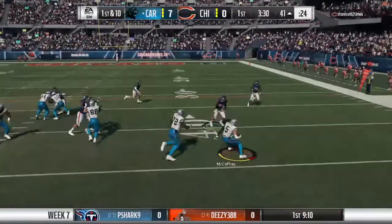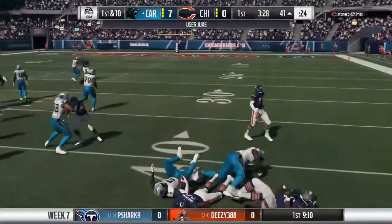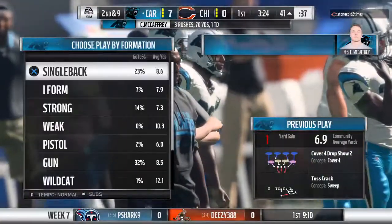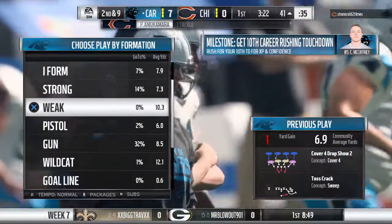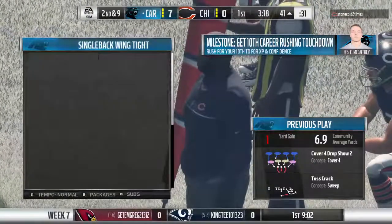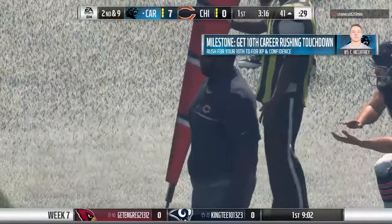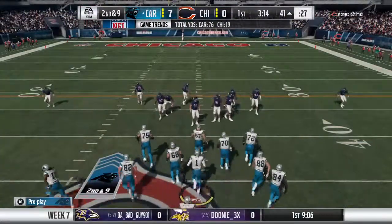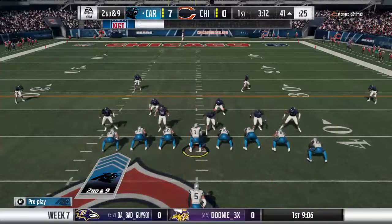On first down, this is McCaffrey. Flashy little move, but unable to reach the 40. Just a yard on the first down carry, so it's 2nd and 9. Partner, you know I love to point out when teams break tendency and do something a little bit different from the norm. But when you run the ball on the first play of the drive, that's not a tendency breaker at all. That's just trying to establish yourself as you move forward.